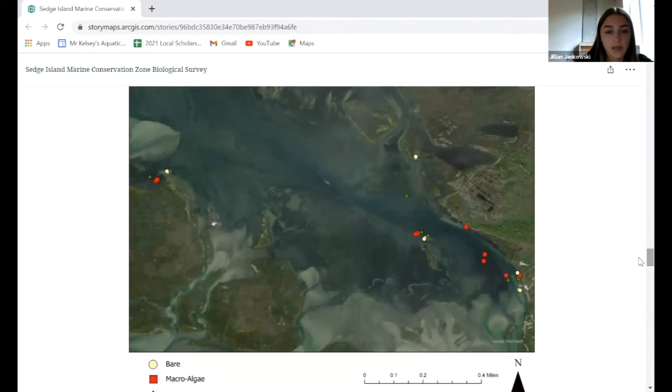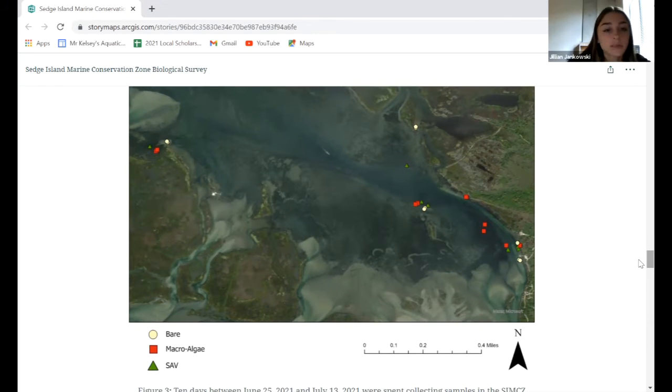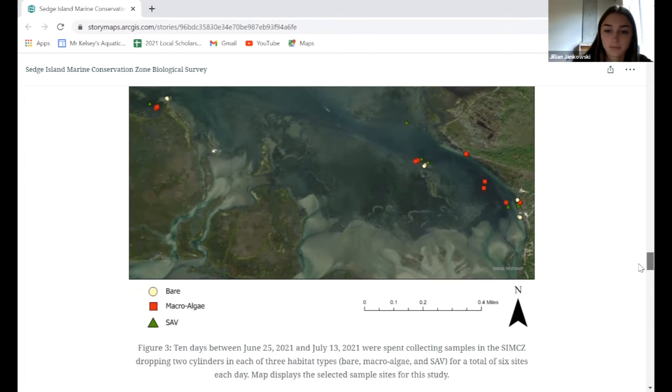And then here again are all the sample sites that we went to. The red represents the macroalgae habitats, the yellow circles represent the bare habitats, and the green triangles represent all the submerged aquatic vegetation habitats.